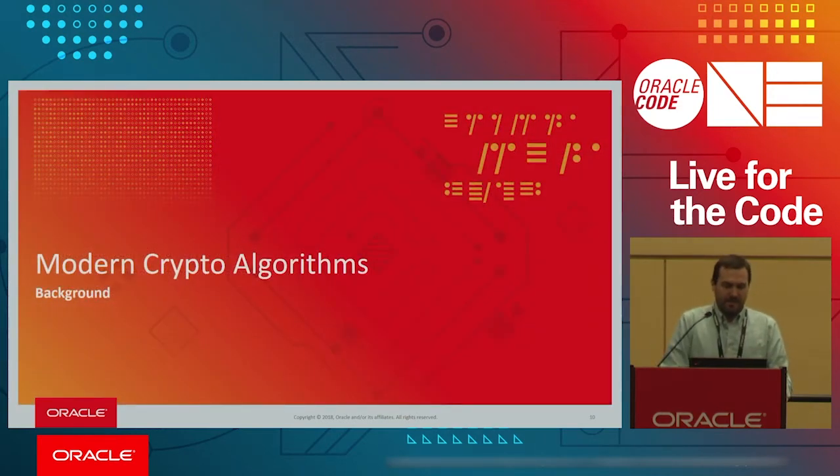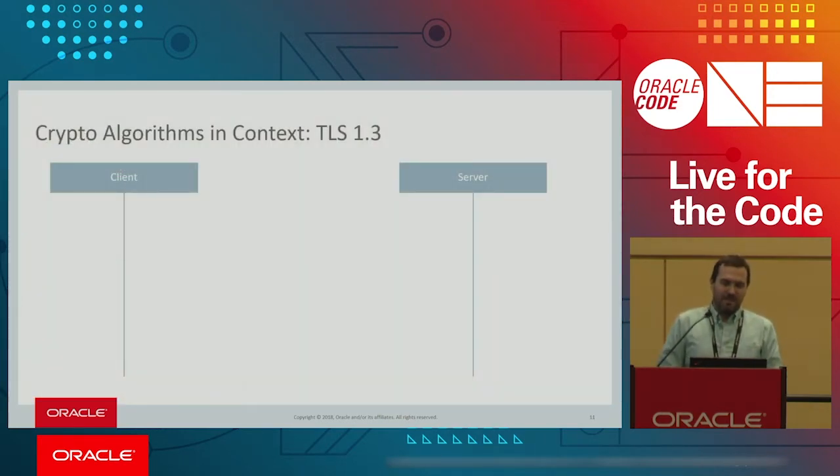All right, let's jump right into some modern crypto algorithms. But first, I want to give a little bit of context just to show what these algorithms do. We'll consider an example of Transport Layer Security 1.3, which is the latest version of this protocol that you would use, for example, to open up a connection between your browser and your bank's website to communicate securely.